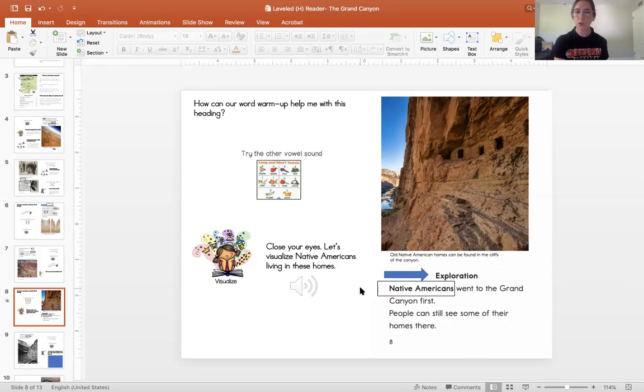Okay, I want you to close your eyes and we're going to visualize Native Americans living in these homes by listening to our sound. Okay, sometimes music can help good readers visualize. So I can visualize Native Americans living in these homes and making music together and gathering food. So the author did answer my wondering question. I want you to take some reading time now, starting at exploration.